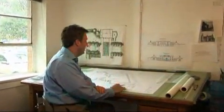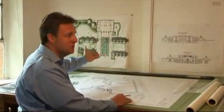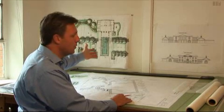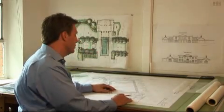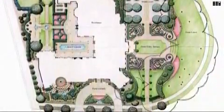So this is where the design process begins. At a drafting table like this, we'll begin with a conceptual master plan that we visit with the client, showing the various spaces that we've created for the gardens. Then once the design is approved by the client, we will turn those into working drawings. We spend a lot of time at a drafting table just like this working out the design and the details.